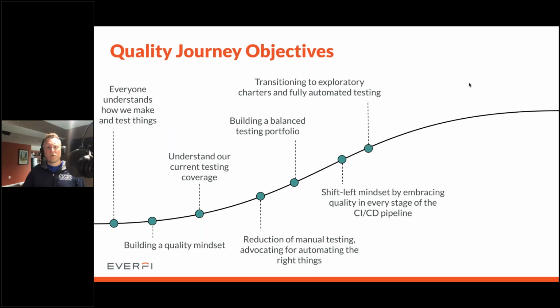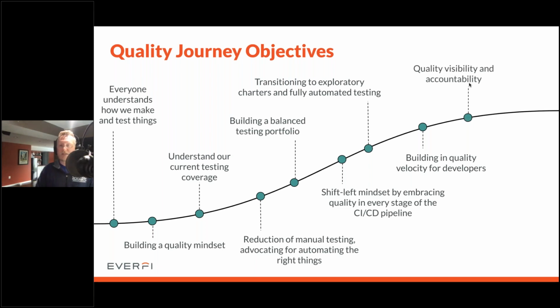More exploratory testing, full automated testing. You're also trying to build a mindset of building velocity, not just for developers, but into your actual sprints themselves. A lot of organizations, from a development standpoint, are laser focused on development tasks, but we also need to think about the quality velocity that goes into every sprint. Quality, visibility, and accountability: trying to expose all these things, from testing to bugs, and holding more accountability will build a better quality mindset across this whole journey you're trying to take.